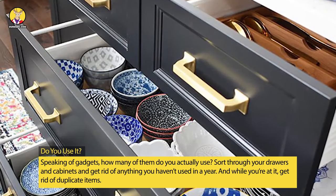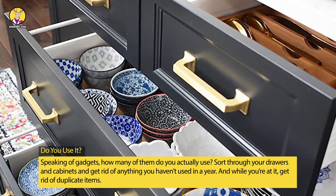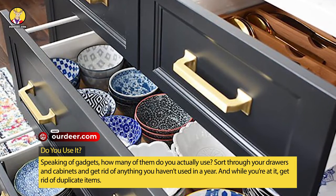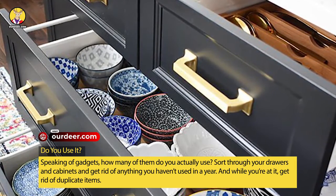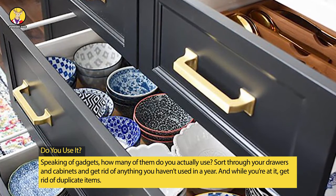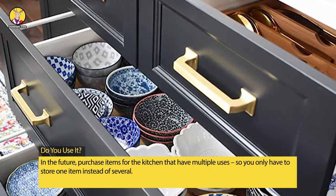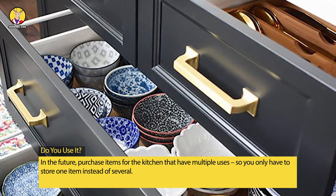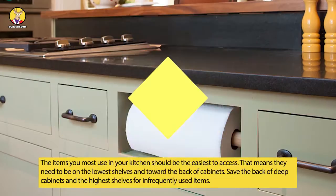Do you use it? Speaking of gadgets, how many of them do you actually use? Sort through your drawers and cabinets and get rid of anything you haven't used in a year. And while you're at it, get rid of duplicate items. In the future, purchase items for the kitchen that have multiple uses, so you only have to store one item instead of several.